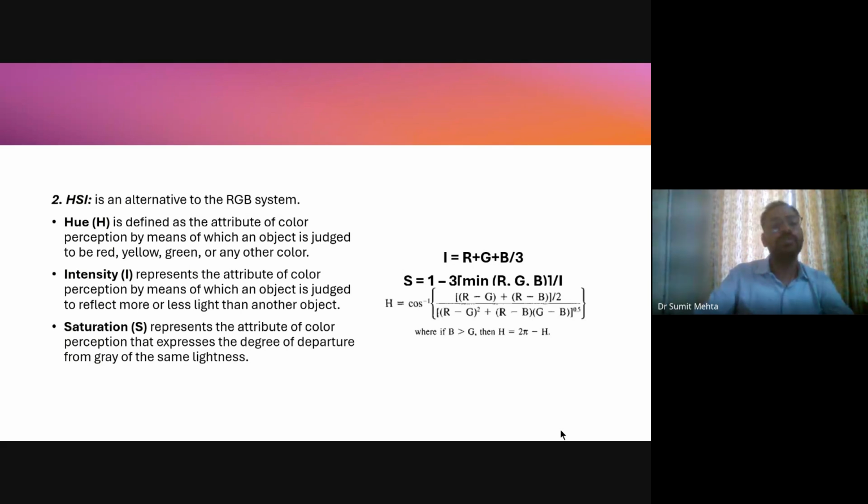Then we choose the intensity. If we selected the red color, the second step is intensity: how much intensity it has, whether it is on the lighter side or the darker side, which shows the intensity. Then saturation, the attribute of color perception that expresses the degree of departure from gray of the same lightness. Means the value from the gray, how different it is. The subtraction will show the saturation of the same product.